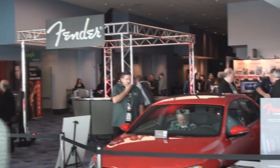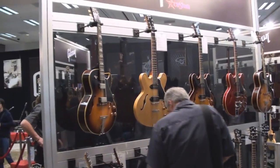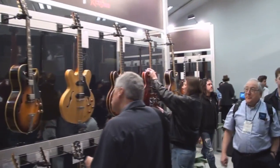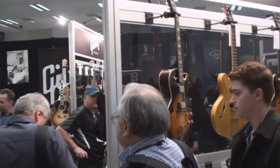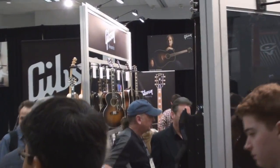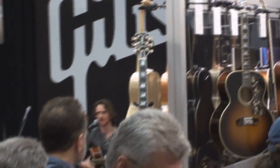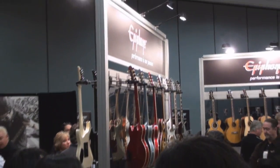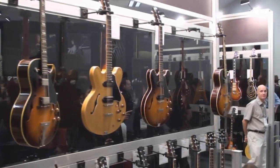Maybe they'll be nicer. So guess where we are now. Well, it's a little hard to move around in here like most of the places, particularly with the camera, so I'm just going to try and give you the bird's eye view. Got the acoustics.